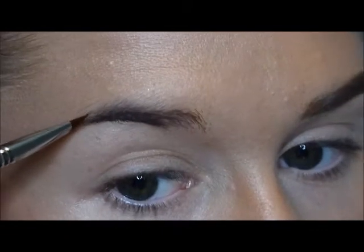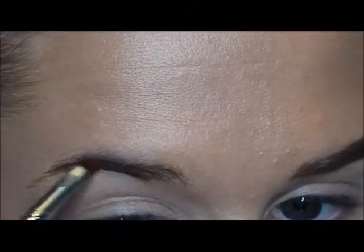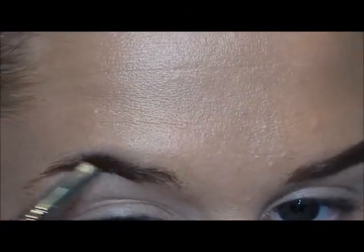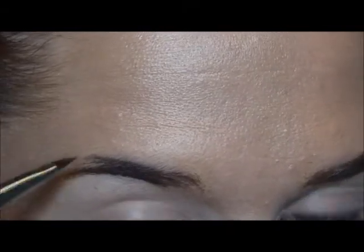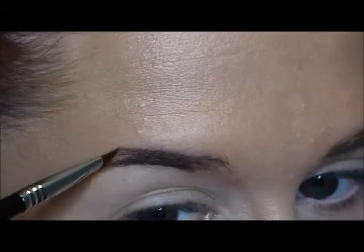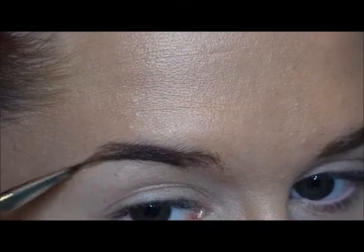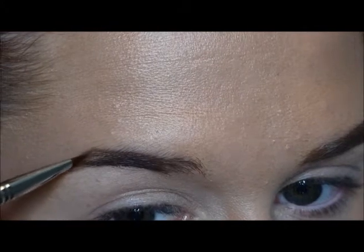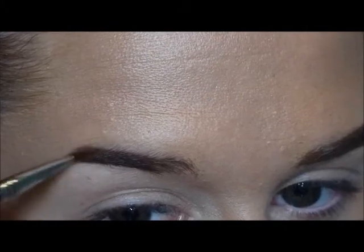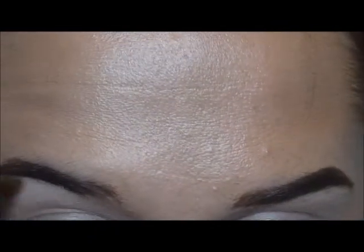I like to disperse the product evenly throughout the outer 2/3 of that eyebrow. And then I'll start to find the shape that I want. I pretty much just go by the natural shape of my eyebrow. And then find wherever you want your arch to be. I would recommend it to be near the edge, the outer edge of your eye. And just start filling that in the way that you want.